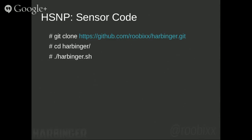But basically to get started, you just clone it, cd into the Harbinger directory, and you can run the shell script. The biggest thing the shell script is doing is setting the monitor mode interface using ifconfig and iw. If you've got Airmon-ng installed as part of the Aircrack suite, which most of the hacker types have as a default in all of our systems, you can just manually do your interface. If it's not mon0, you will have to go into the actual sensor code and choose which interface you want to use.